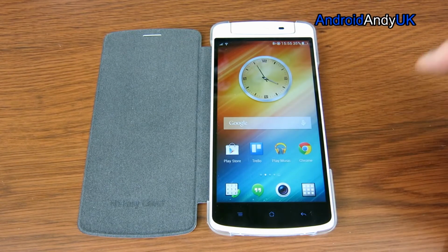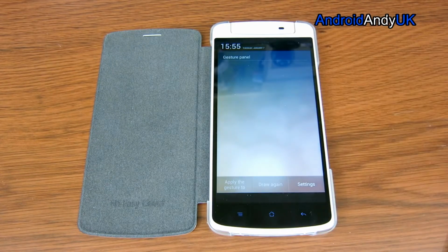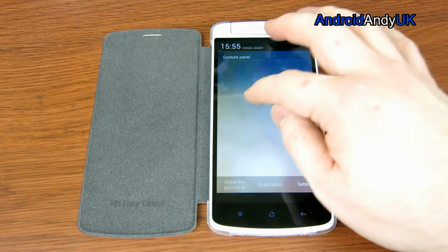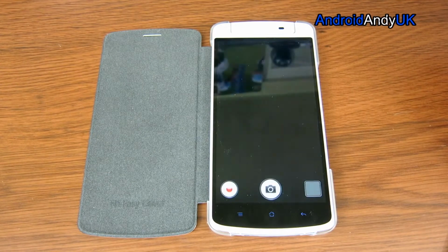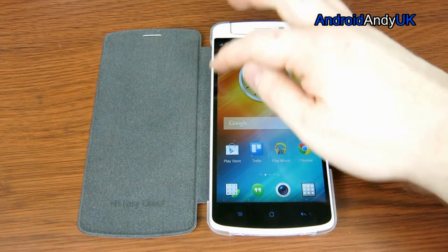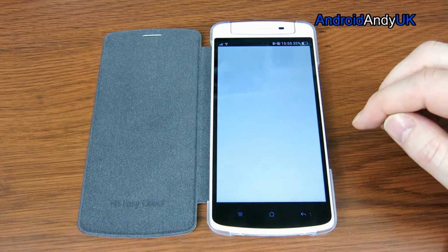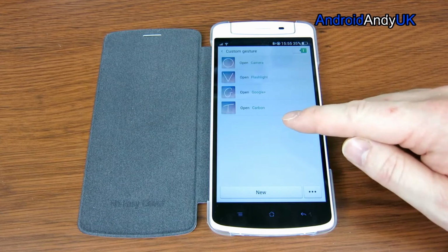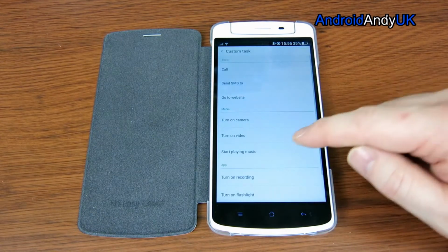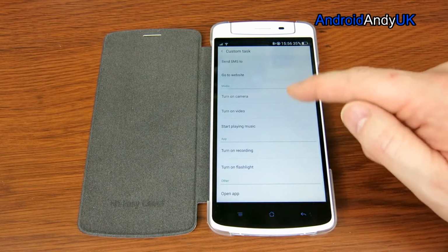it's not all bad. I'm going to start off with the gestures. If I swipe down from the right hand side I get a gesture panel. Now if I do a circle, that opens the camera. Obviously we can't see much because it's facing the desk. I'll do that once more. Actually, I'll show you, those are the things that I've programmed. I can put a new one in quite easily. I can have it do all these different things.